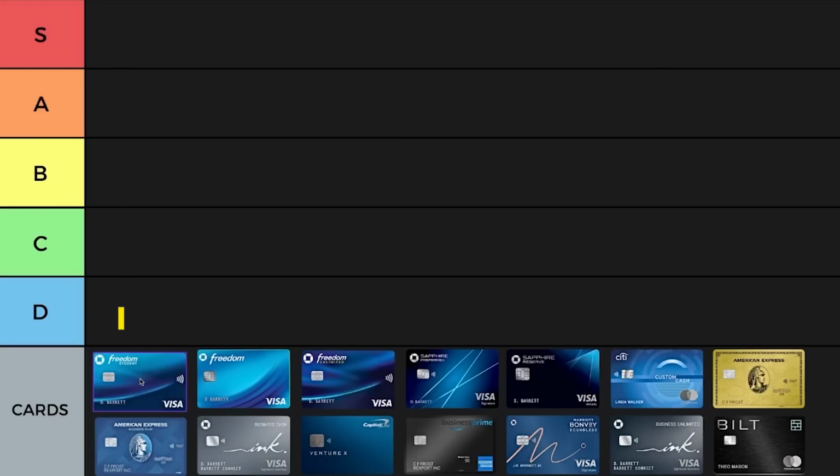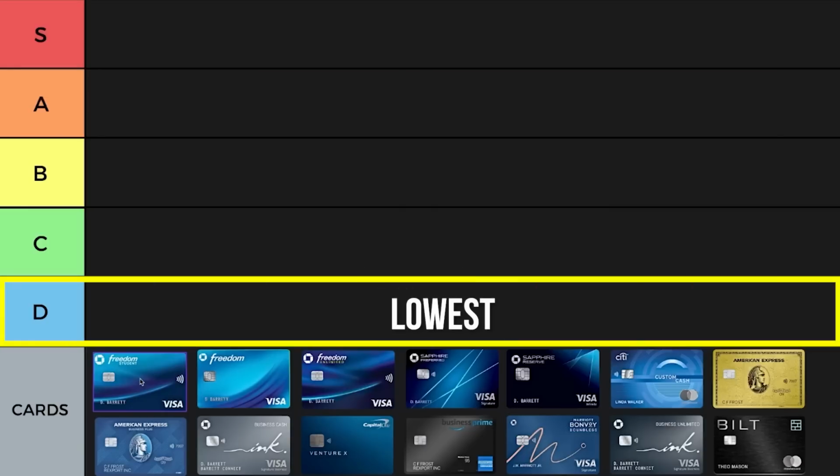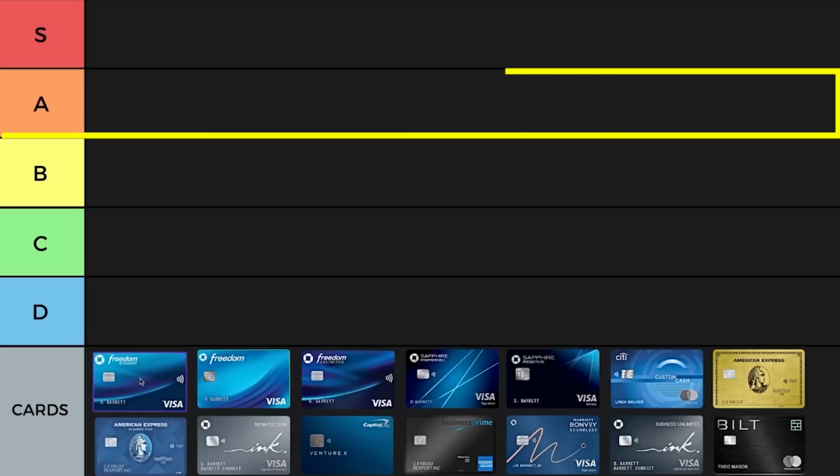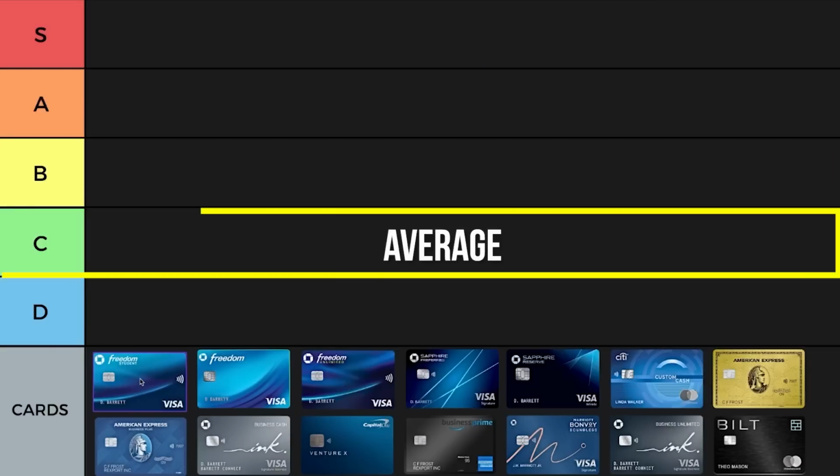For those that are unfamiliar with this concept as a whole, I'll be ranking my credit cards from S tier to D tier, S tier being the highest, and that stands for like super or special or whatever you want. And then D tier we'll consider to be the dog water tier, since that's the lowest we're going to go today. So for every tier in between, A tier is going to be for awesome, B tier will be for better than average, and C tier is going to be average.